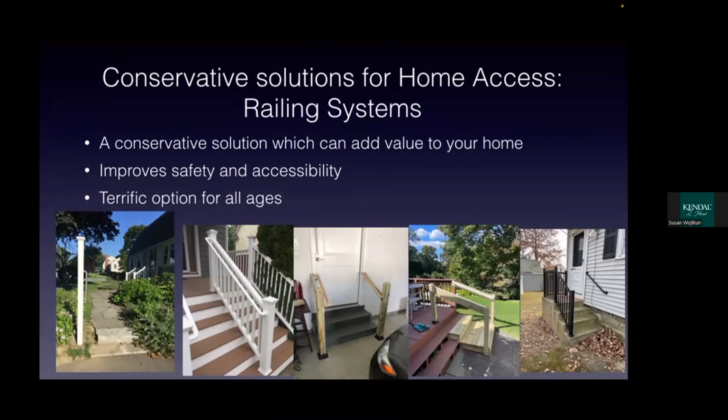We can also do some custom wooden railings. You can see the one off of the deck there. Like I said, we can match the style. And a lot of those, you can see they're unfinished. The next year, often people will paint those and it blends in even a bit more.